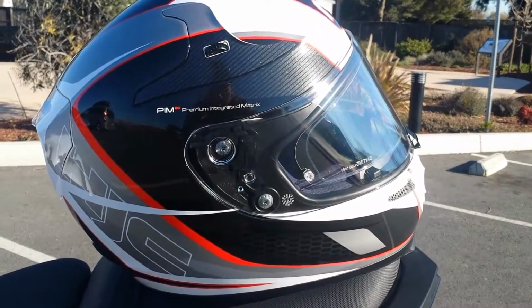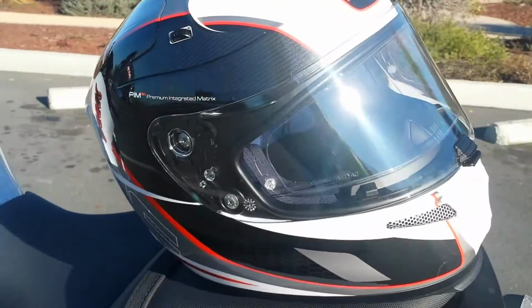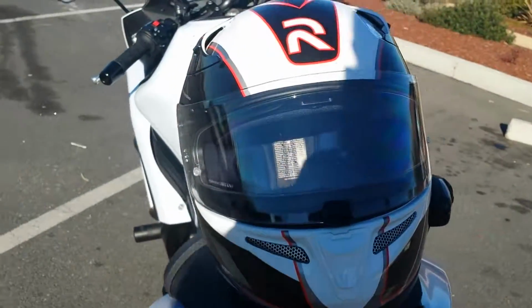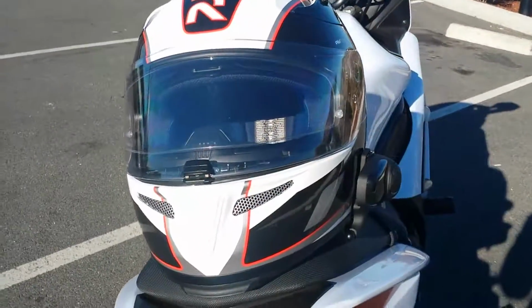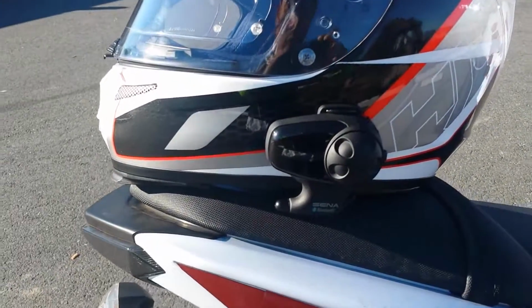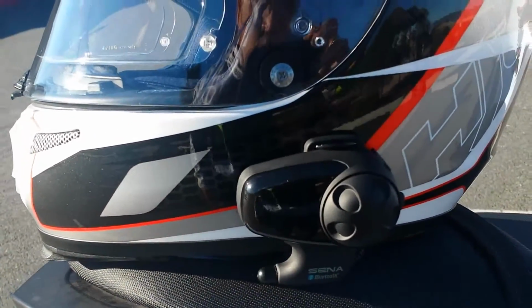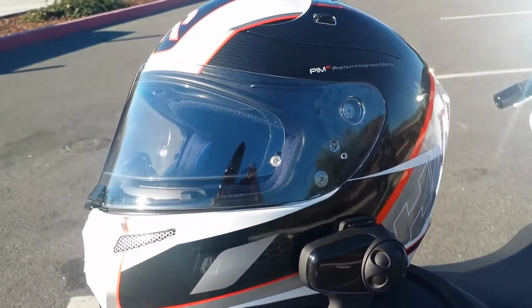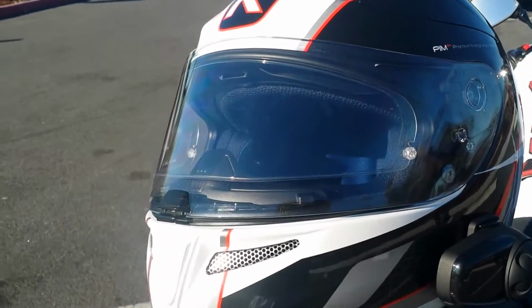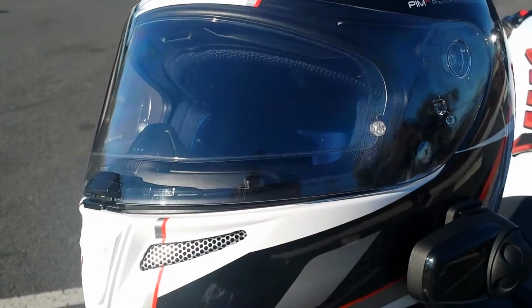Okay, guys, here's a better view of my helmet outside. So you can see a better angle here. I actually installed my Sena communication device right here. It took me about 20 minutes to install that. I like the helmet. It actually has the cutouts for the speakers of the Sena.